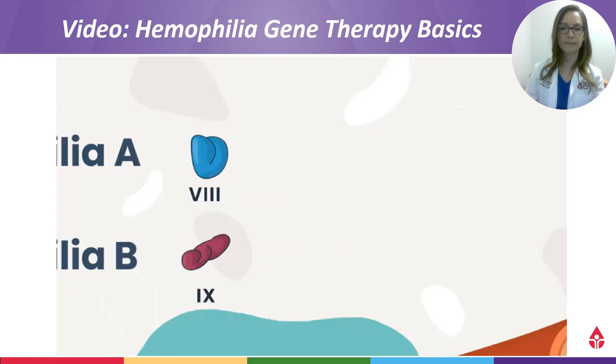for hemophilia. The most common treatments administer clotting factor replacement therapy. Gene therapy could offer a one-time treatment. With gene need to be delivered into the cells using a vector.